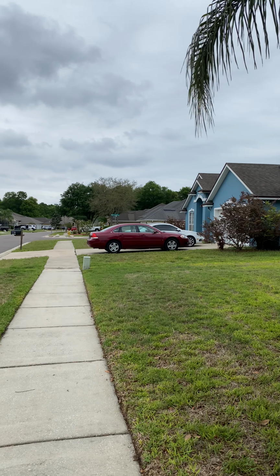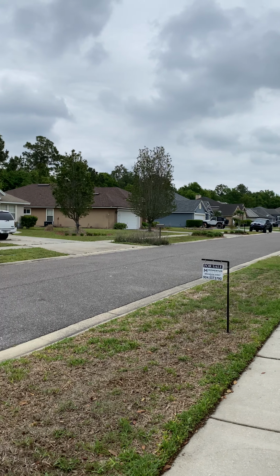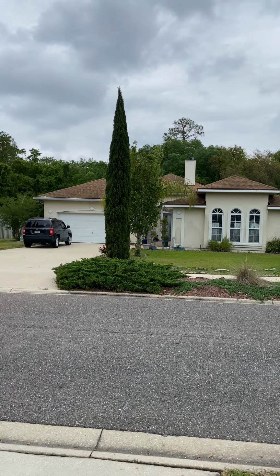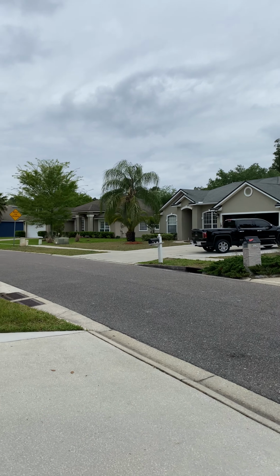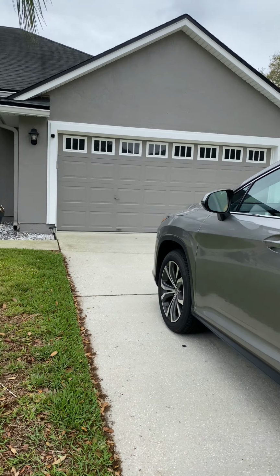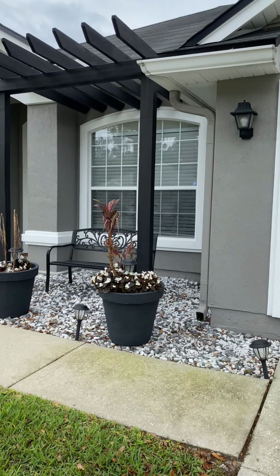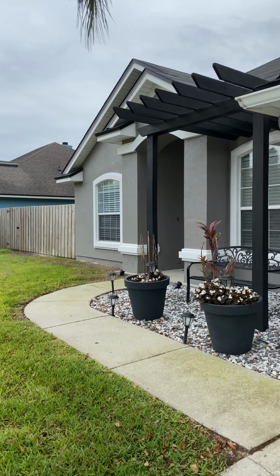You have sidewalks on both sides, street lights. The HOA in this community is $250 a year. Zoned for A-rated schools. 20 minutes from downtown Fernandina and the beaches. Only a couple of minutes to I-95 if you have to go to Jacksonville.